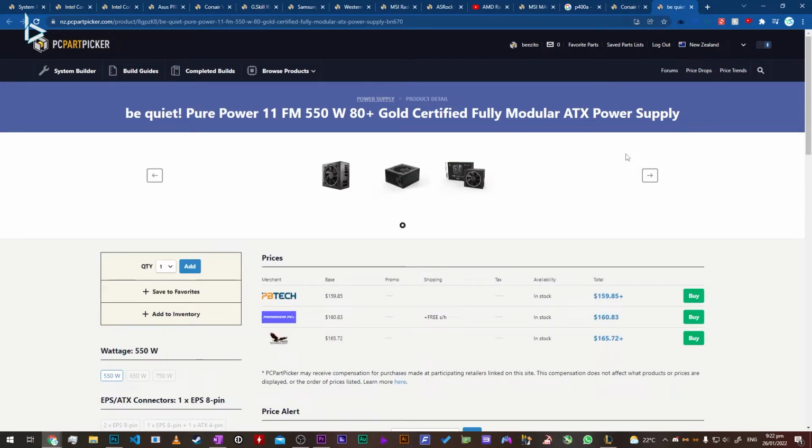or even the Be Quiet Pure Power 11 FM. I actually put this in my friend's cousin's PC, and he seems to be doing pretty nicely on it. It's $159 from PB Tech right now, and yeah, a great power supply, and it seems pretty reliable from what I can tell. I can probably vouch for it. It seems pretty decent. It was easy to build with, and installing and plugging the cables in was really clean. It has a nice layout. Cables are pretty long. Yeah, it was a great time working with this power supply.